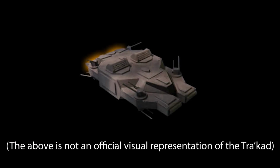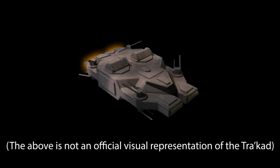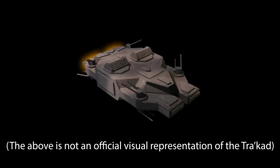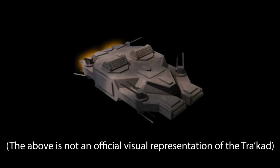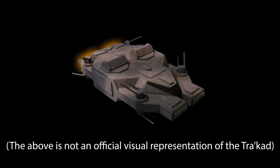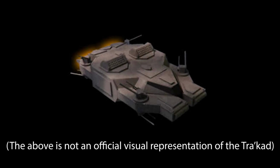Finally, the Lictor-class transport, another ship that we don't have any images of, was a starship produced by Mandal Motors in 40 ABY and used by the Mandalorian Protectors in complement with the Besu League, a Mandalorian starfighter that saw much action during the Second Galactic Civil War.